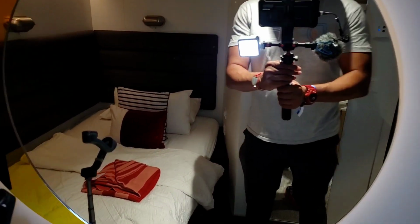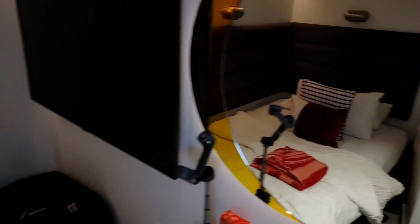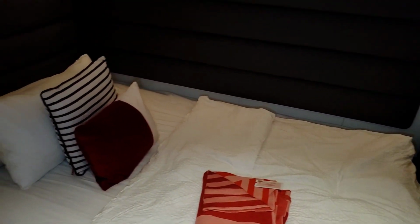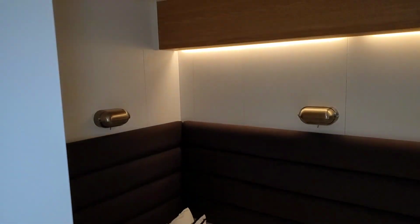Forgot to talk about this mirror here. So several mirrors. I don't know if it needs as many mirrors, but I know sometimes with mirrors it makes you feel like the room is bigger than it is. So maybe that's just a design thing.